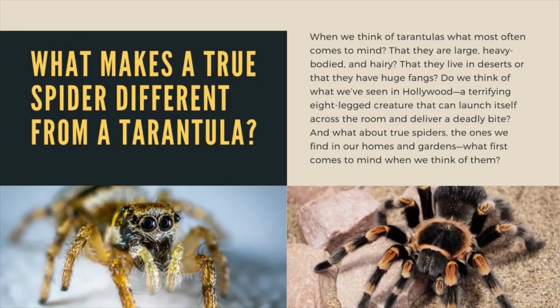When we think of tarantulas, what most often comes to mind? That they are large, heavy-bodied, and hairy, that they live in deserts, or that they have huge fangs? Do we think of what we've seen in Hollywood, a terrifying eight-legged creature that can launch itself across the room and deliver a deadly bite?